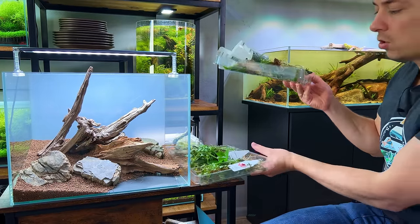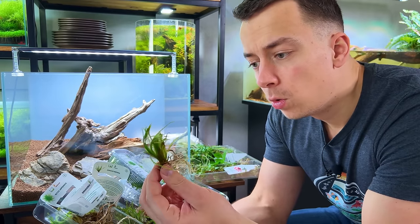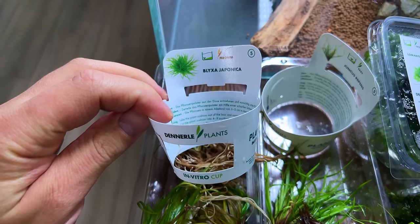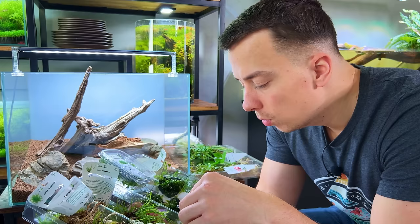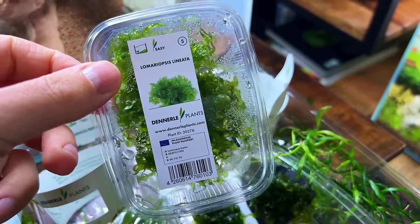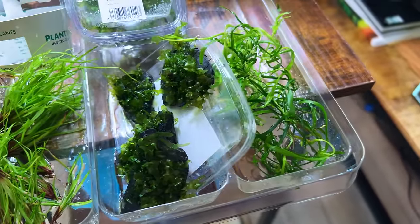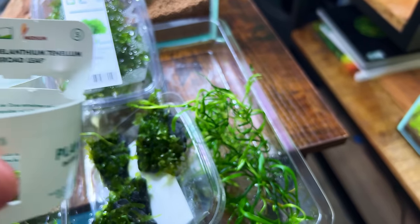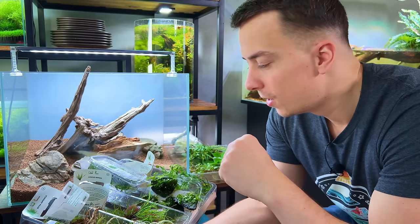And then I have another tray. What do we have over here? Oh, this one is also new. New in assortment from Dandelion Plants. This is the Blyxa japonica as an in vitro. I have some Juncus repens. And oh, this one is also new. Lots of new plants. This is the Lomariopsis lineata. And I've actually tied it to a few pebbles, just so we can place it randomly wherever we want. And lastly, I have some Helianthium tenellum broadleaf. This is going to be the foreground plant. I think that's it. Maybe I'll add some more later on, but let's first start with this.